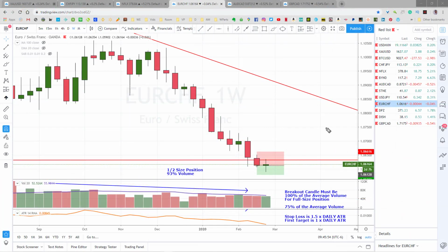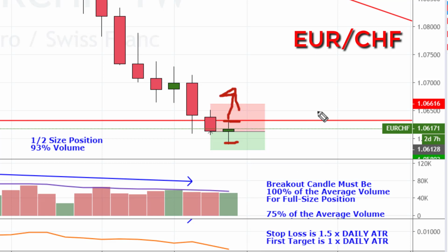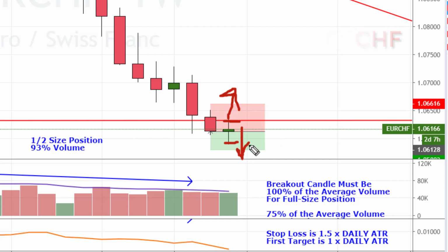The Euro Swissy pushed just a little over halfway to our target right here. Then pushed up and retested the support level up here, which is always a good sign. And if we get a weekly close back inside this triangle, of course we'll take the loss right then, but I expect that we're going to hit first target pretty soon.